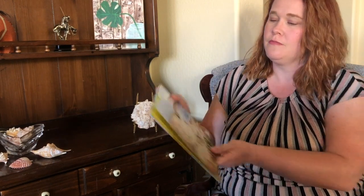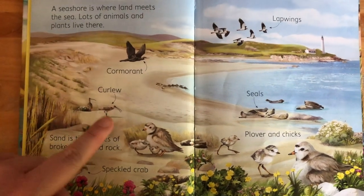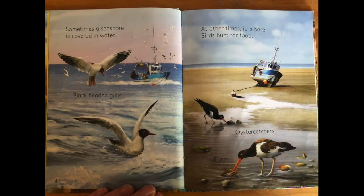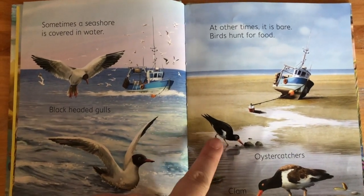A seashore is where land meets the sea. Lots of animals and plants live there. Sand is tiny pieces of broken shell and rock. Cormorant, curlew, speckled crab, plover and chicks, seals, and lapwings. Sometimes a seashore is covered in water. At other times, it is bare. Birds hunt for food. Black-headed gulls, oyster catchers, clam.